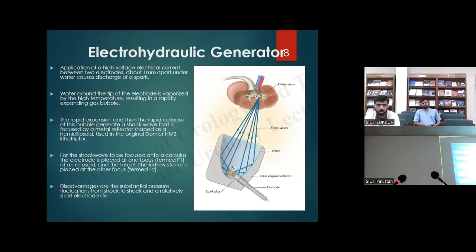In this electrohydraulic generator, high voltage electrical current between two electrodes, which are about 1 millimeter apart underwater, causes discharge of a spark. Water around the tip of the electrode is vaporized by the high temperature, resulting in a rapidly expanding gas bubble. This gas bubble, with rapid expansion and then rapid collapse, will produce a shock wave that is focused by a metal reflector shaped as a hemi-ellipsoid.